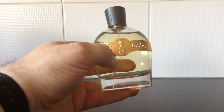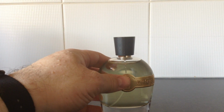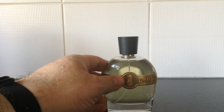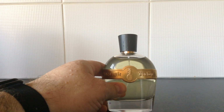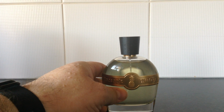But of course the house are going to be aware of this. It's obviously their intention to create different versions of this, different options. Some are going to appeal to some, some will appeal to others. Performance on this one, it's in the average category on my skin. Most fragrances are, to be fair. I get about an hour of really good projection on this one, and then 6 hours sort of total projection and longevity before you really have to bury your nose into your arm to smell it.